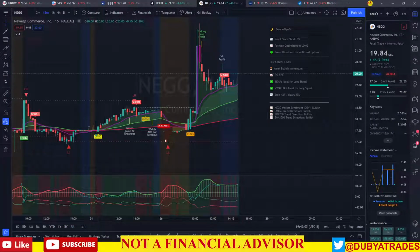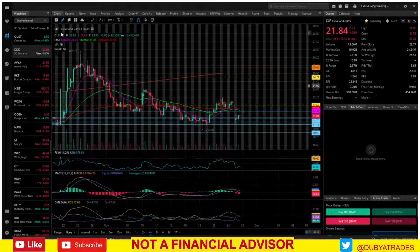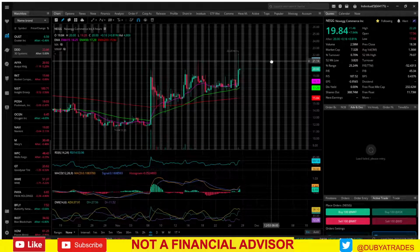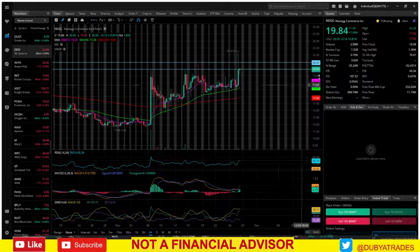Newegg, we can see here it shot up. It's come down, it's right in this 15, but let me bring you over to the Webull chart. We can see right here that it is having trouble getting over this 21. Let me actually adjust this a little bit. I'm going to put this in a box, actually. So between this $20 to $20.91 area, it's having trouble getting out of that.